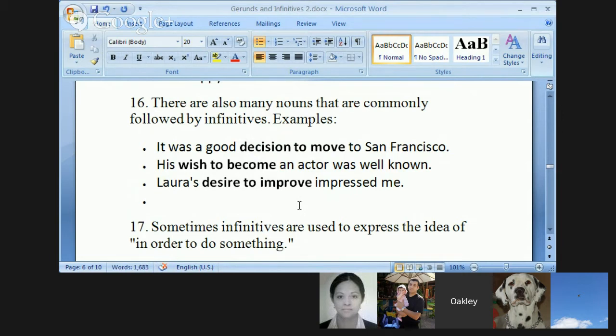Notice, okay, when we're doing this, notice something. These are decision, wish, desire. These are all abstract nouns that refer to not a tangible, concrete thing. It's going to be hard to think of a concrete word like dog or pencil.